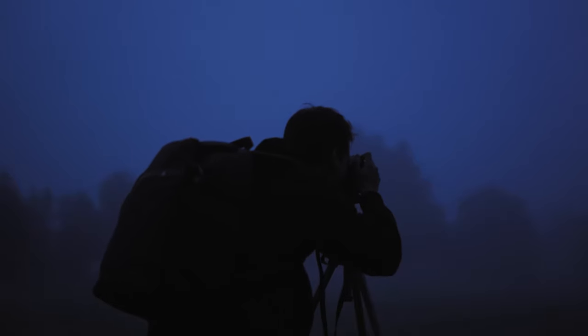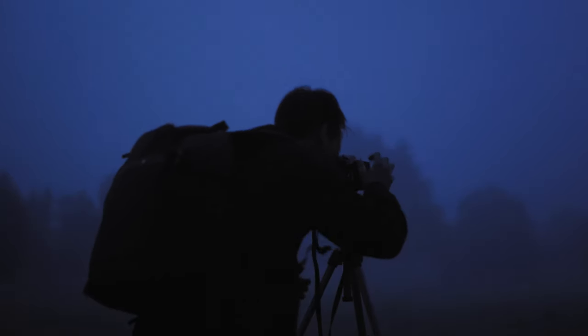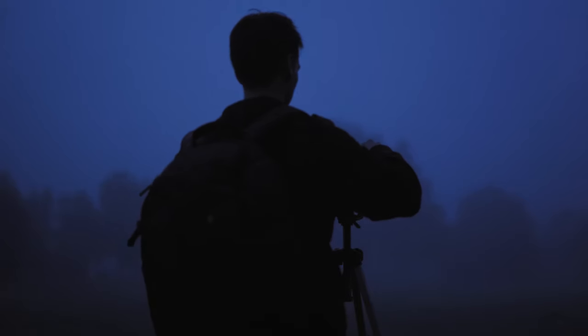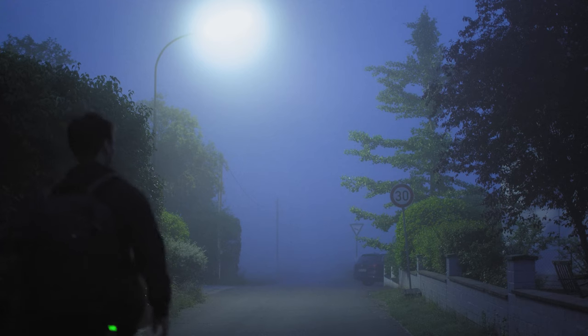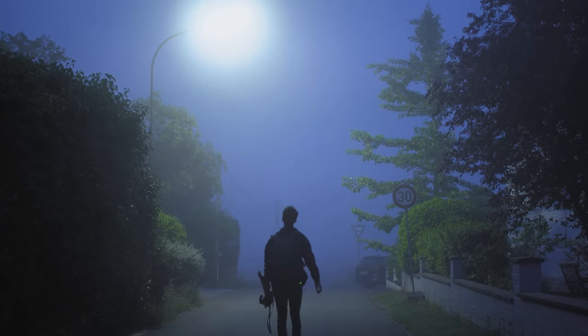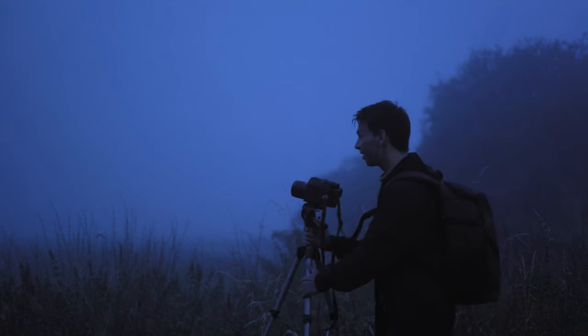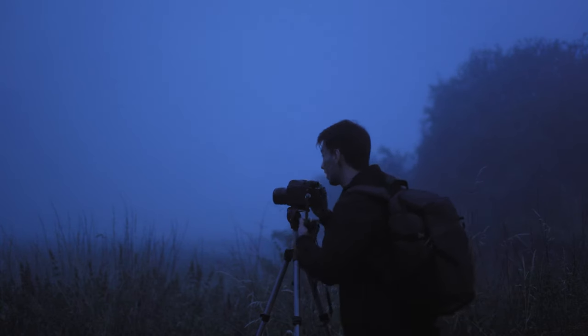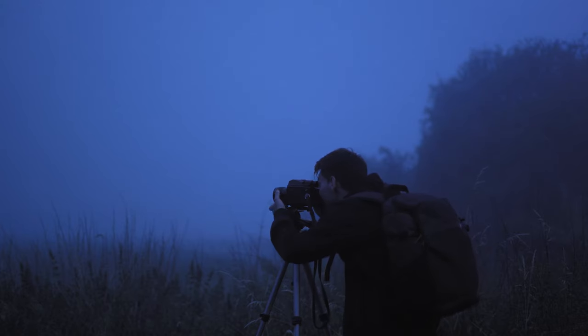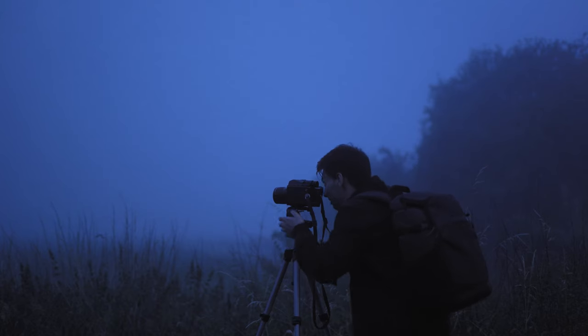So dark, man. I found this lonely road. It's kind of simple and I like simple pictures where there isn't much going on.